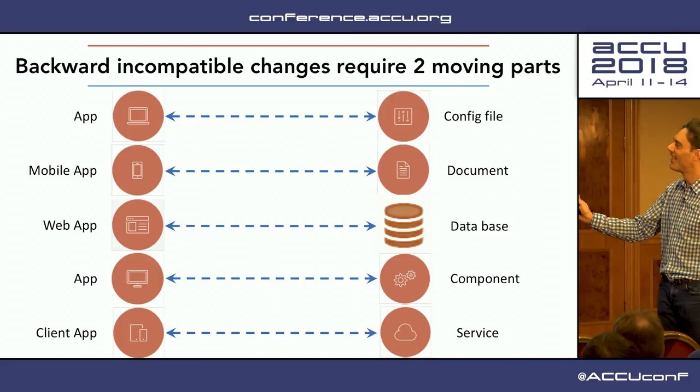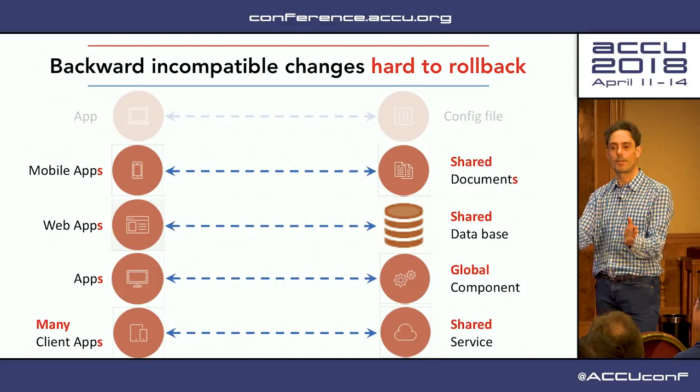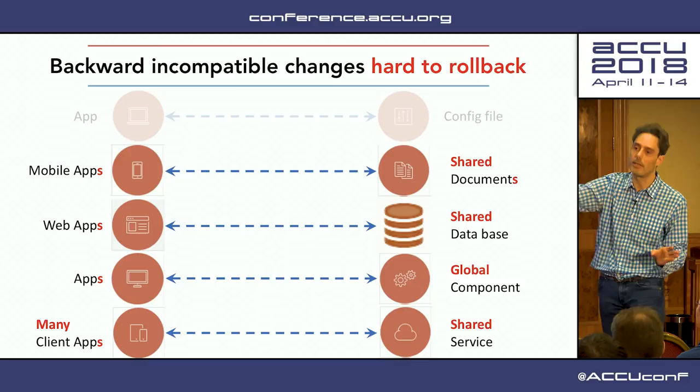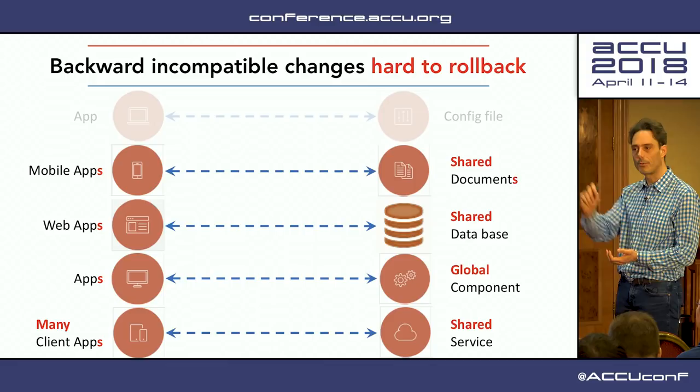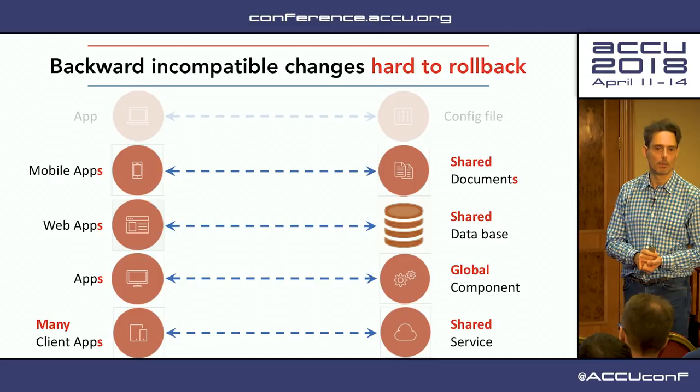Things become more complicated when you have many different mobile apps. So not many different users with the same mobile app, but many different mobile apps and many users using each one of those apps that work on a shared set of documents, and you switch to the new version of the document. How can you handle that? Do you have any idea how you can deal with these breaking changes without getting into trouble?